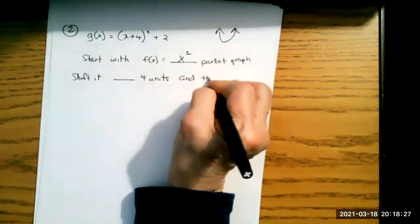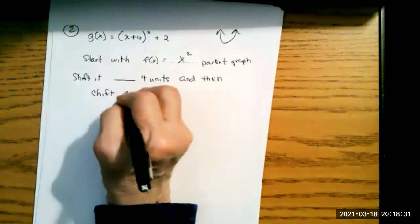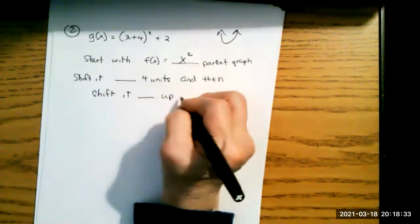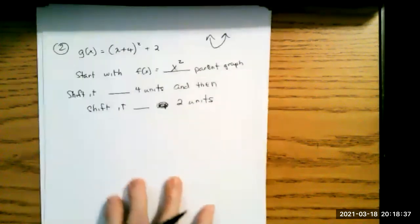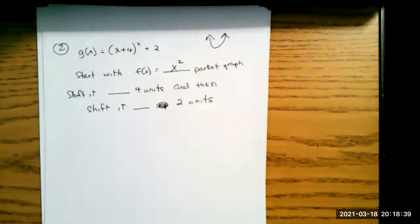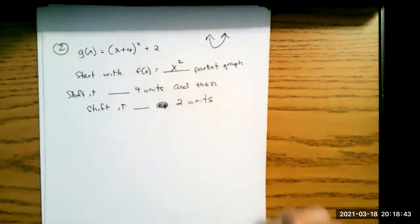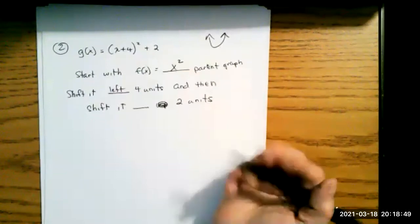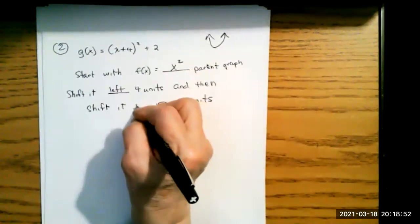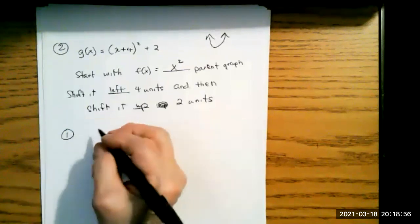And then shift it blank 2 units. So then I've got to fill in the right words. So what would I put with 4 units, left or right? Left. And what would I put over here, up or down? Up. That's it.